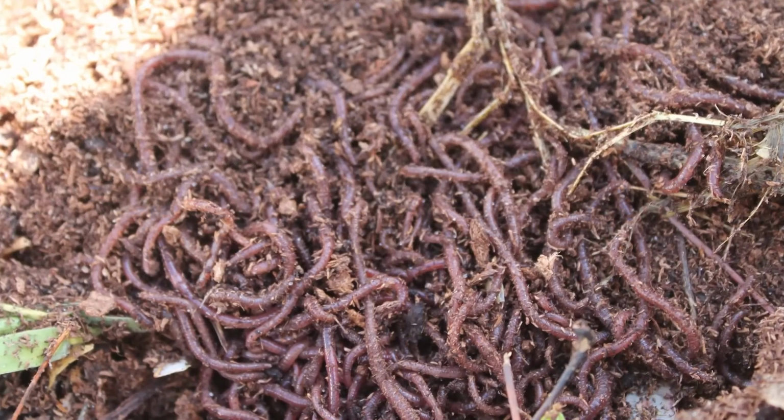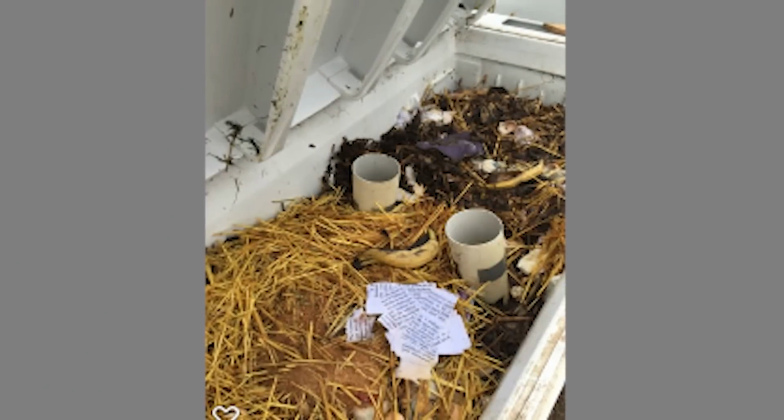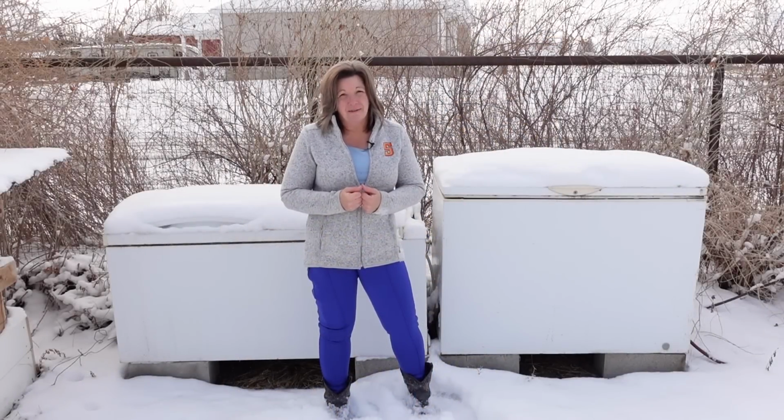Behind me, these are our worm bins. And there's worms inside of there with all kinds of different straw and leaves and different things like that. And it's busy creating worm castings, which are incredible for your garden.